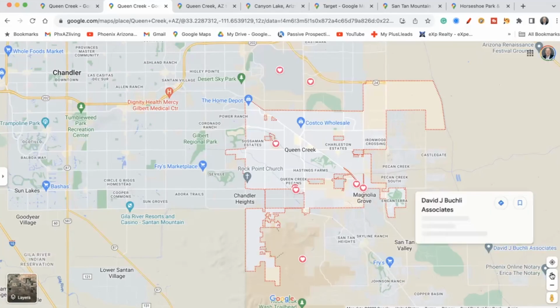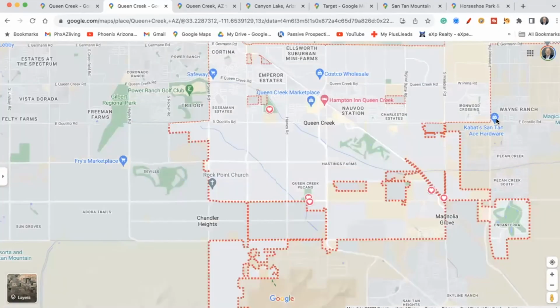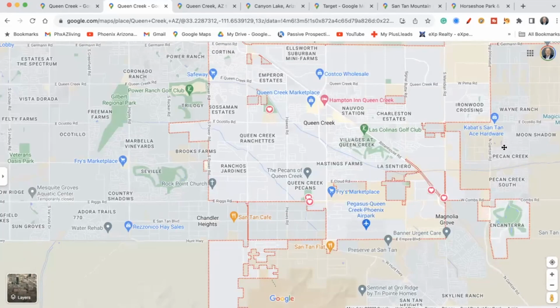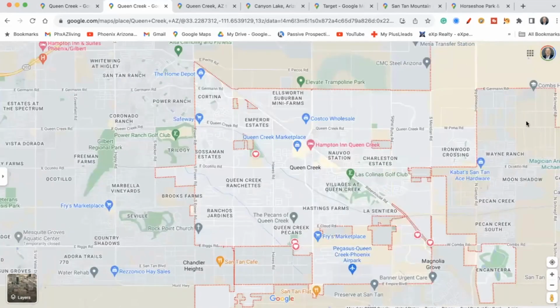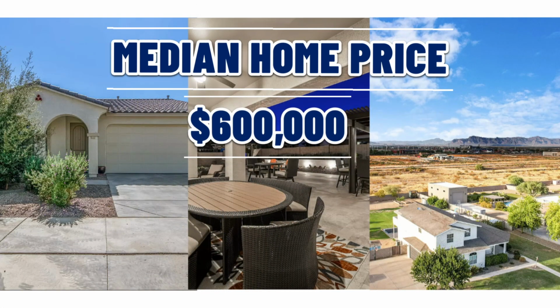So that's a little bit about Cave Creek. Let me just finish up and talk to you about the housing that's going on down there. And I did a vlog tour of Queen Creek, but there's really so much going on down there. Currently, the median home price down there in Queen Creek is $600,000.